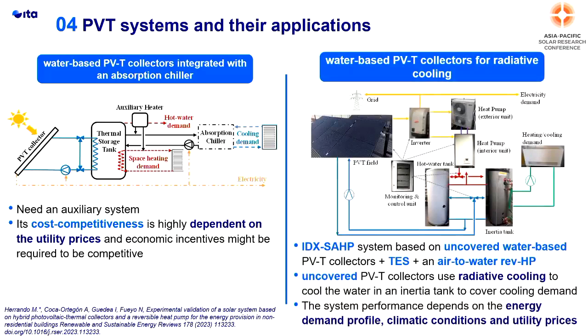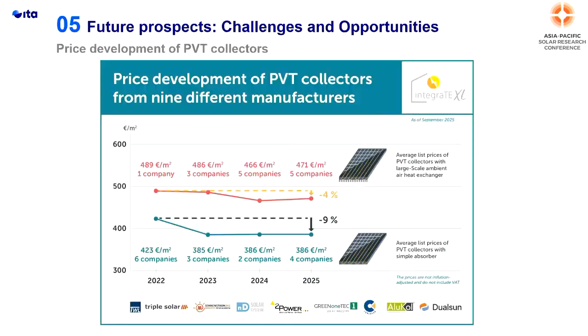Another way to also provide cooling is to integrate water-based systems within an indirect system, and a thermal storage tank with an air-to-water reversible heat pump. So here you make use of uncovered PVT collectors and radiative cooling. At night, the PVT collectors will cool down the water, and you store it in an inertia tank, and during the day, it will heat up the water to provide space heating. So here, the system performance will depend on the demand and climatic conditions and also utility prices.